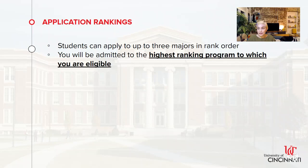When you do put them on the application, though, we need you to pay extra special attention to how you rank them, because those rankings are going to play directly into the decision that we issue once we review your application. So you are going to be admitted to the highest ranking program to which you are eligible. That means if you apply to 3 programs, a first, second, and third choice, and you're admissible to all of them, we're going to automatically put you in the first choice because that's the one you said you were most interested in. So again, those rankings are key.